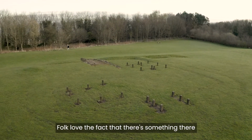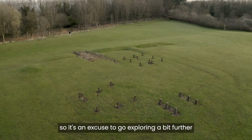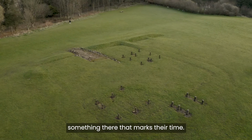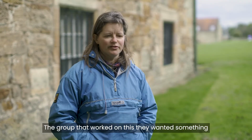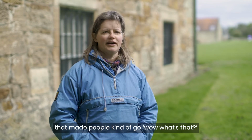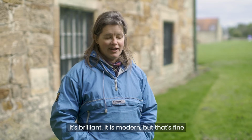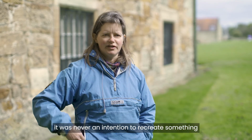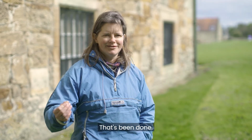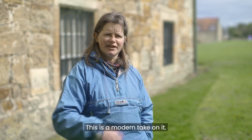Folk love the fact that there's something there. It's a wee glimpse into what might lie beyond it, so it's an excuse to go exploring a bit further, but they love the fact that there's something there that marks their town. The group that worked on this, they wanted something that made people kind of go, wow, what's that? This sculpture does that. It's brilliant. It is modern, but that's fine. It was never an intention to recreate something that looked old. That's been done. There's plenty of old stuff here to go and look at. This is a modern take on it.